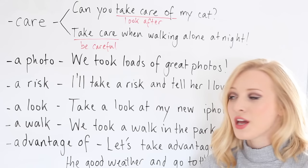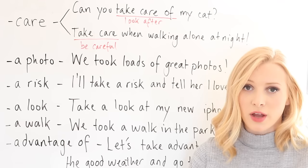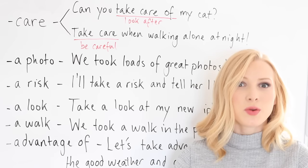And then finally, to take advantage of. Let's take advantage of the good weather and go to the beach. Now, please remember that to take advantage of can be both positive and negative. Sometimes you're taking advantage of something in an unfair way. So an example would be, don't take advantage of my generosity. Don't use my generosity to your advantage.